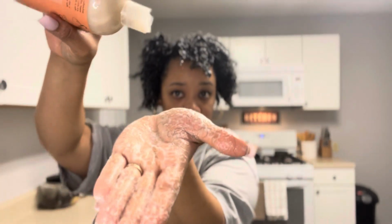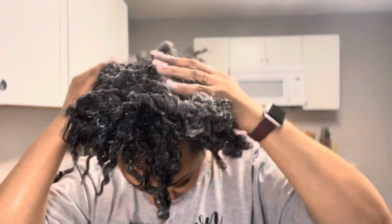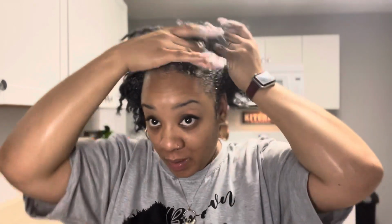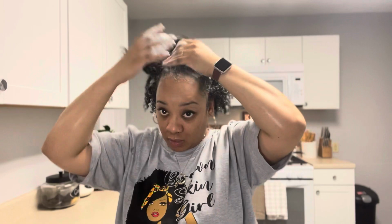So guys, I'm loving the suds. I'm also loving how I didn't have to use so much shampoo for this. I'm going to show y'all how much shampoo I use. I literally use that much shampoo, y'all, and that's it. My hair was already wet. I just took it and started massaging it into my scalp. And you don't really need a lot of that shampoo. That's one thing I love about it. You don't have to use damn near the whole bottle. With this product, you don't have to do that. And I love it. A little goes a long way.